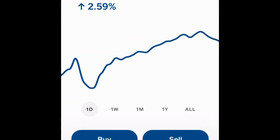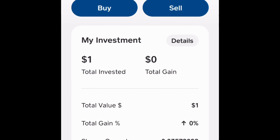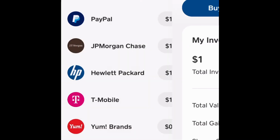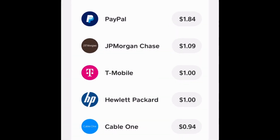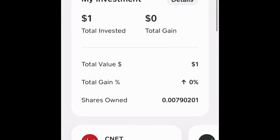Hewlett-Packard, I also got creative with, because I had gone to Staples to purchase ink, and that was the only thing I bought. However, it turns out when I did my little research after I got out of the store, Staples isn't a publicly traded company, so I thought, well, I can't buy their stock, but Hewlett Packard is. So that's why I put the dollar for my dollar challenge investment to them, since I couldn't put it towards Staples. I have my T-Mobile phone bill, so I paid that for the month of September, and that's why there's $1 there invested in them.